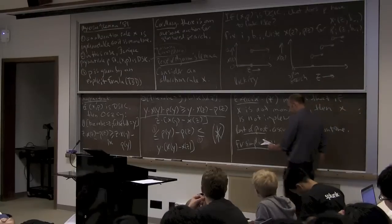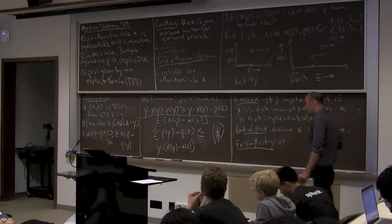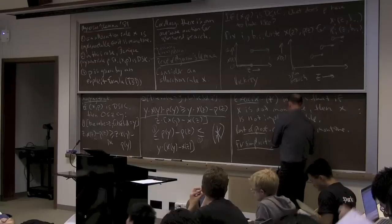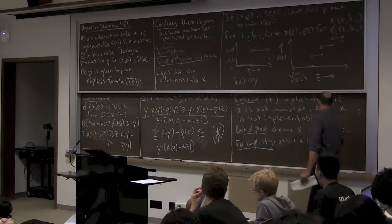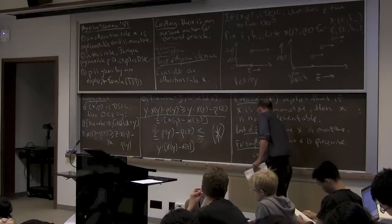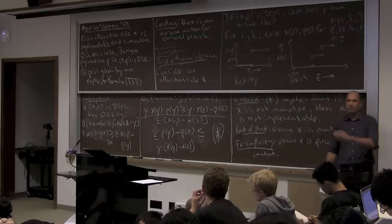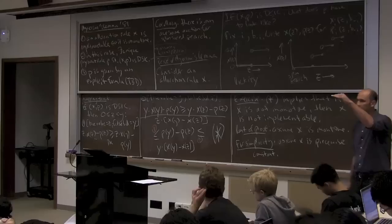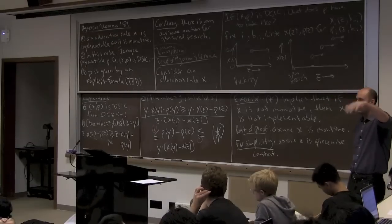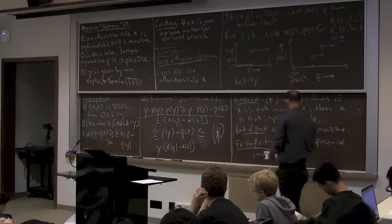Okay, so for simplicity, we're going to assume x is monotone. We know that's now necessary. Just for convenience, assume x is piecewise constant. That is, it starts out at some number, then there's a jump, then it stays at that number, there's another jump, stays at that number, and so on. Okay? So we're looking at allocation rules like these two.